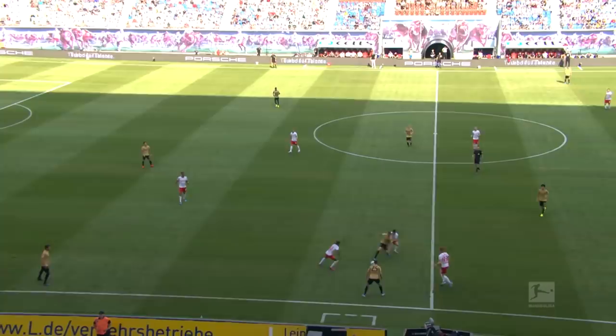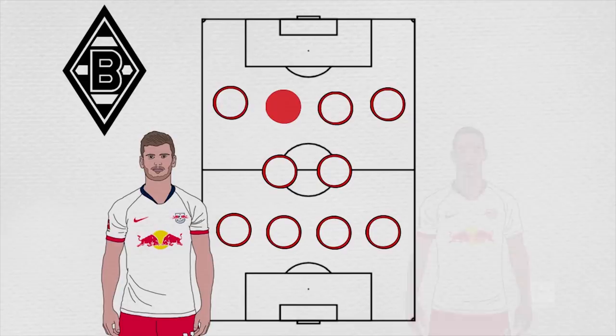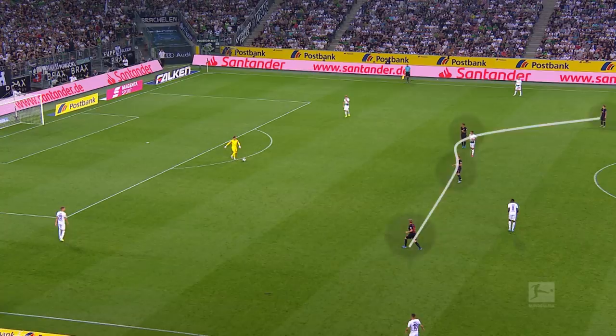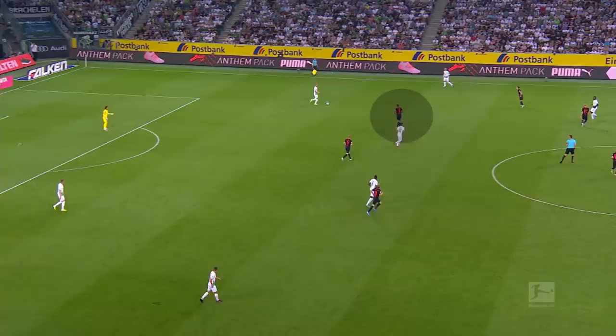Away to Borussia Mönchengladbach, the flexible Nagelsmann opted for a completely different approach, setting his team up in a defensive 4-2-4. The front four of Werner, Poulsen, Sabitzer and Emil Forsberg stayed extremely compact while moving laterally to closely cover the opposition centre-back's passing options. Unable to play into central midfield, Mönchengladbach were forced into sideways passes which triggered Leipzig's pressing. One of the front four then stepped out to pressurise the ball player while simultaneously blocking opposition midfielders behind him.